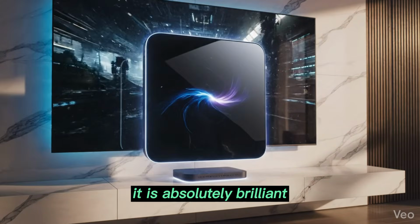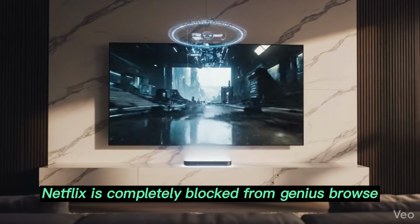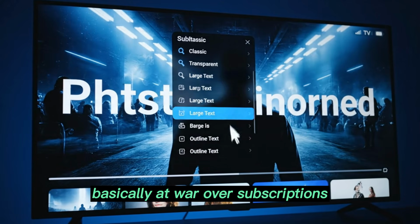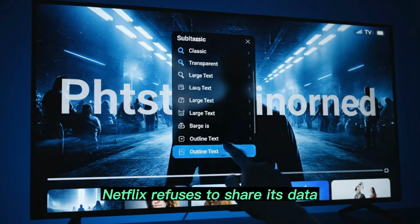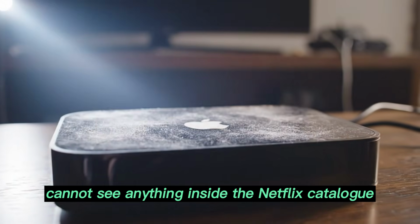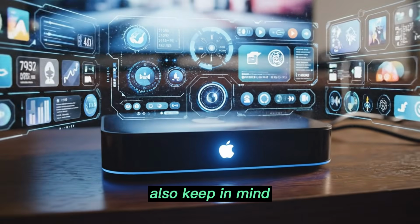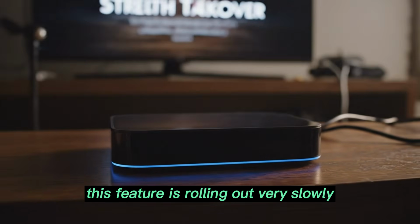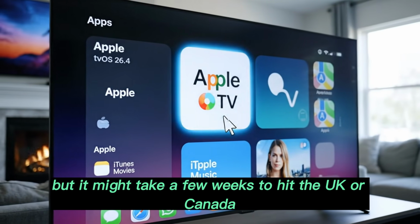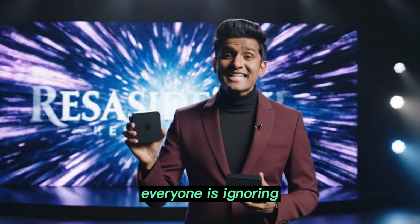It is absolutely brilliant, but there is massive drama behind the scenes. Netflix is completely blocked from Genius Browse. This is because Apple and Netflix are basically at war over subscriptions. Netflix refuses to share its data. Genius Browse cannot see anything inside the Netflix catalog. It is a huge bummer for Netflix fans. Also, keep in mind this feature is rolling out very slowly. It is live in the US right now, but it might take a few weeks to hit the UK or Canada.